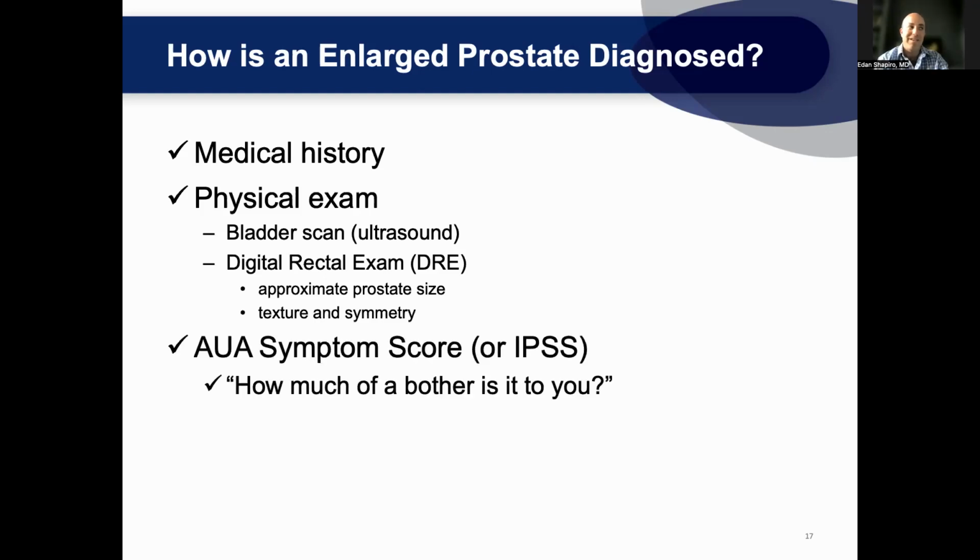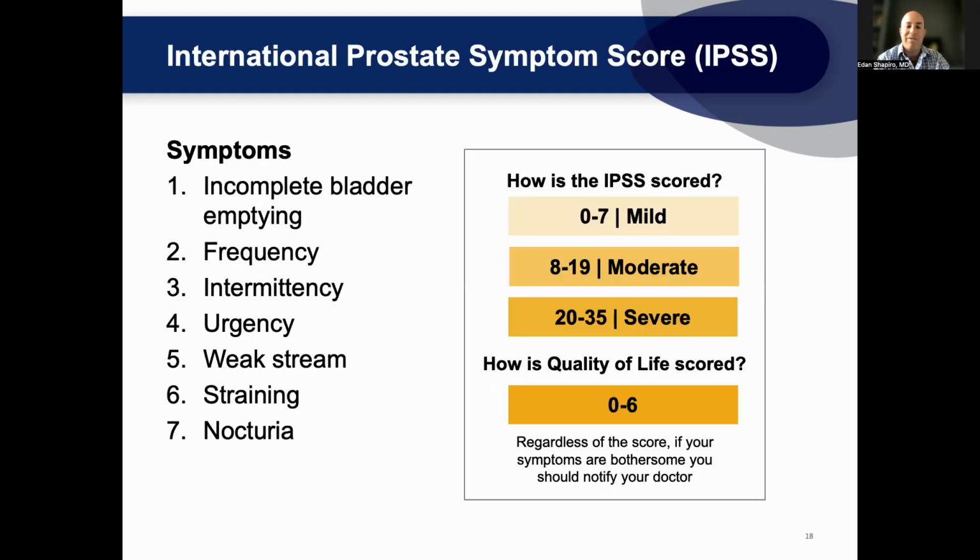But part of the exam, if you will, is a questionnaire, which if you've been to our office, you should be getting every single visit. This is called the AUA, the American Urologic Association Symptom Score. It's also called the IPSS, the International Prostate Symptom Score. And that really talks about these symptoms that we've talked about. It's made up of 7 questions.